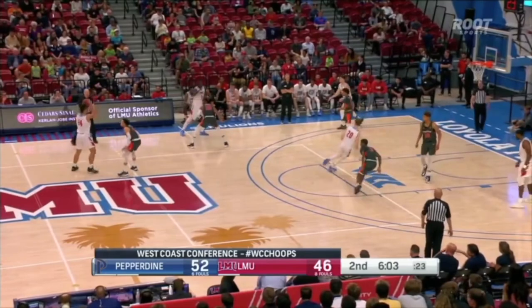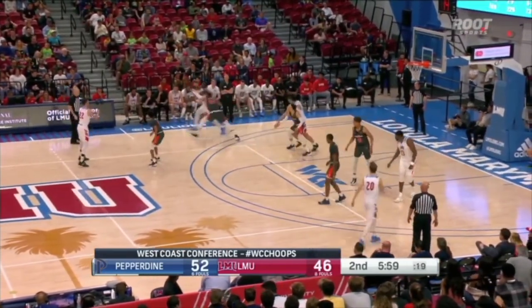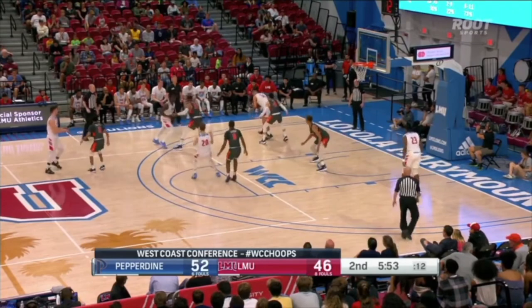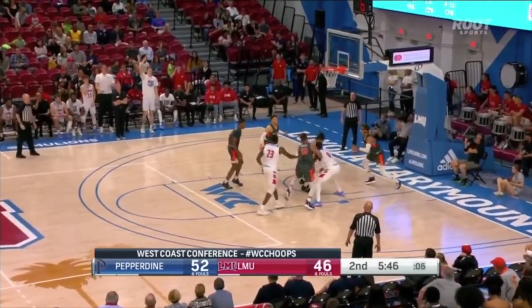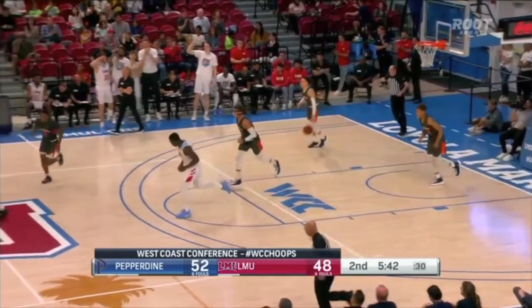Try to figure out and see if they're going to double the post. If they double the post, then it's obviously going to be a kick out, hopefully to a good shot. Pepe has not scored in the second half after having a dozen in the opening 20. Here he is on the baseline, guarded by the smaller Ross. Stefanovic nowhere close, but a second chance for Lea Pepe.